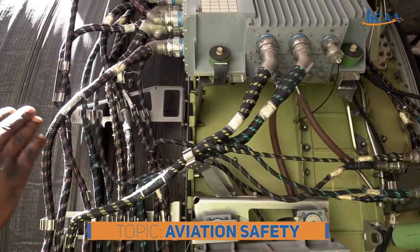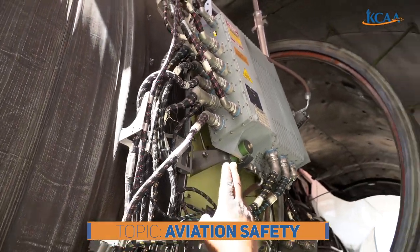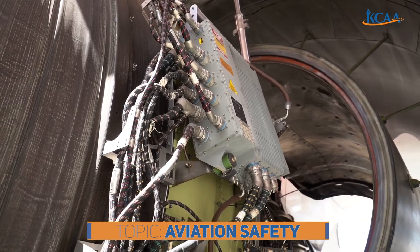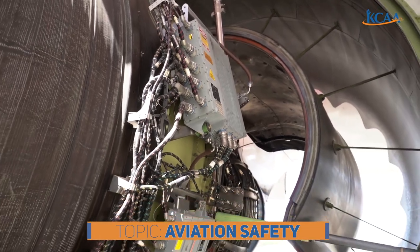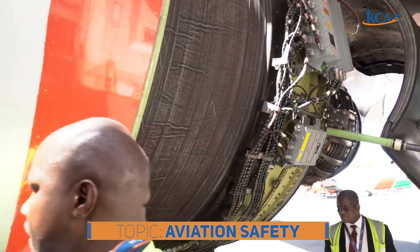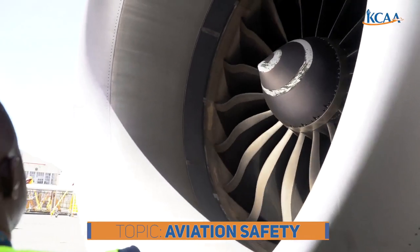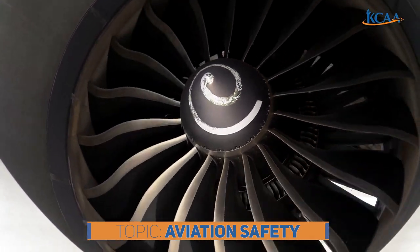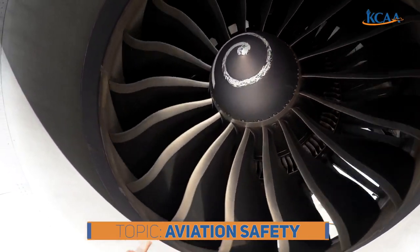This is the FADEC, Full Authority Digital Electronic Computer. This is the brain of the engine. It senses, it knows even the load of the engine, it knows the temperature of the day. Then what we are interested in is if there was any major maintenance done, was it documented somewhere? If the propeller has any nick, any dent, to show that the aircraft is serviceable.